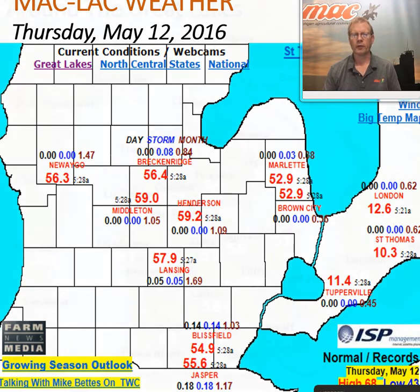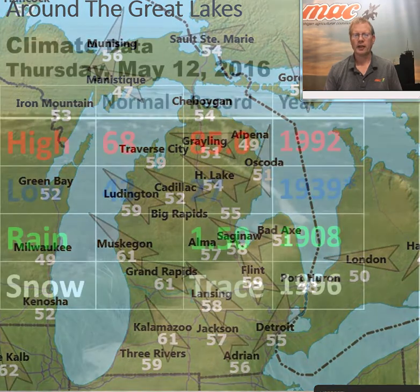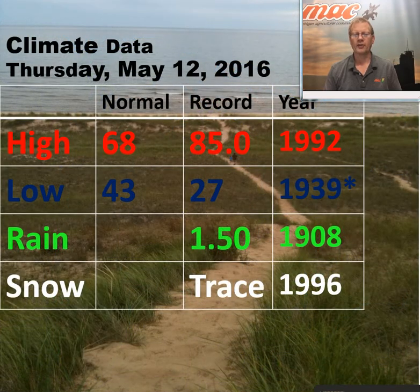severe. If we look at the Great Lakes in general, you can see it very warm across the entire region with mainly 50s, even some low 60s across southwest lower Michigan. And you can see our winds are primarily out of the southeast, out ahead of that cold front that'll be moving into the area. If we take a look at our normals, the normal high is 68 for today.